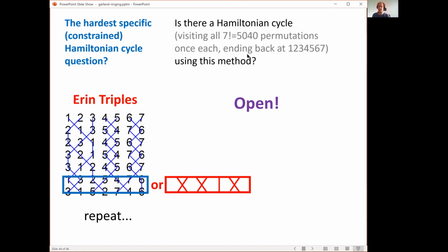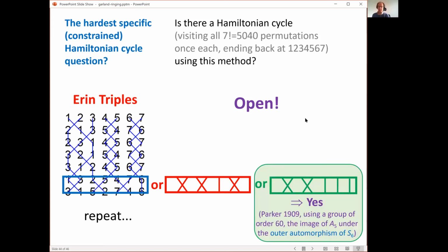Right, so the question is, is there a Hamiltonian cycle visiting all 7 factorial permutations and coming back to where you started using this method? So this is an open question. By the way, if you allow yourself a 3rd option here, then the answer is yes. This was solved over a century ago by bell ringers, actually using some quite fancy group theory, which was kind of known to bell ringers a long time before mathematicians identified it.